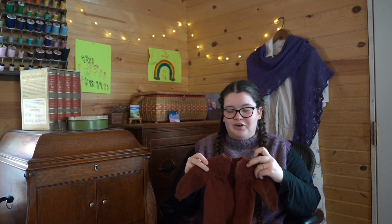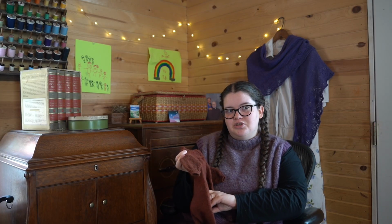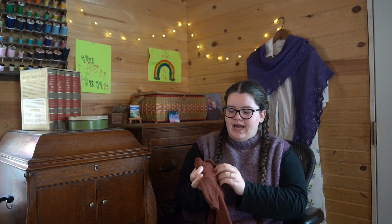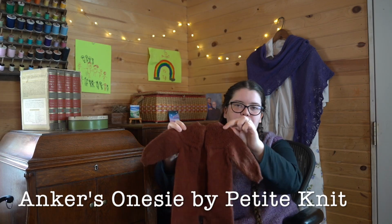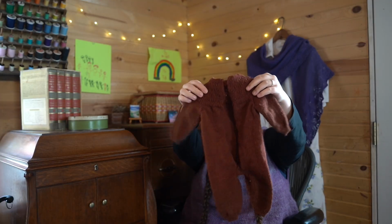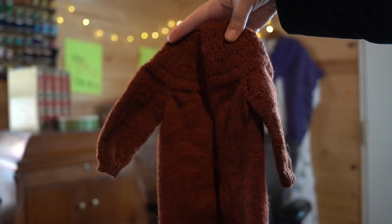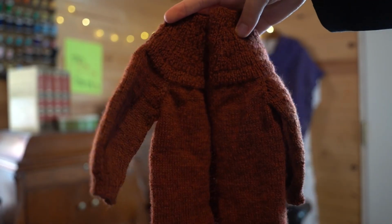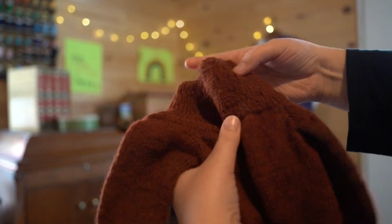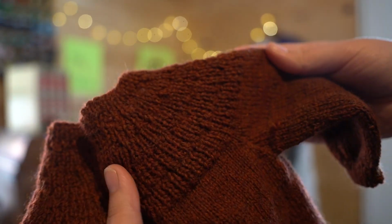Alright, the last project that I finished in November, I actually finished it December 1st, is this little anchor suit. This is in the 0 to 2 month size, and I haven't blocked it yet, and it still needs buttons, but look at how cute. It's just so adorable. I knit this in Knit Picks Palette in the color Rooibos Heather, and I actually ran out of yarn for this, which I've been doing a lot lately.